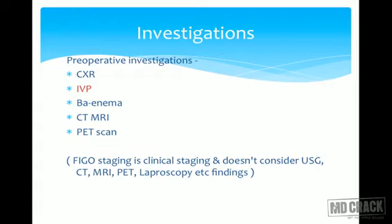Other investigations like chest X-ray or barium enema, CT, MRI, PET scan can give us added information. But FIGO staging, that is FIGO clinical staging, will not change depending on the information given by these tests. Suppose you have an MCQ which tells that CT scan is showing involvement of para-aortic nodes or some other nodes. That doesn't change the stage of the carcinoma.